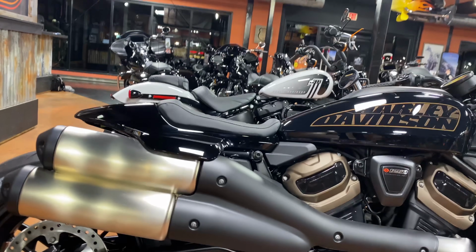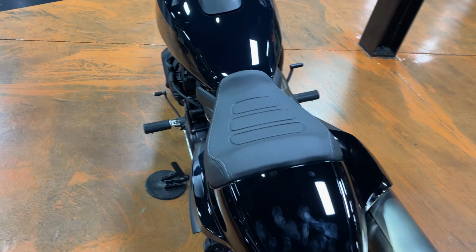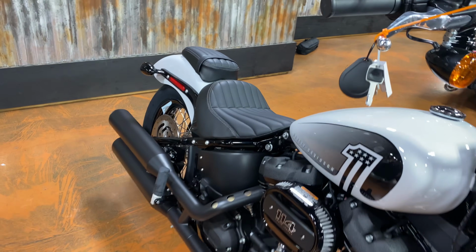I don't know if this will translate on video. Yeah, there's no way to get the right angle. But your seat height on this Sportster S is going to be 28.9, whereas your Street Bob is going to be right at 25 or so. So a couple more inches.